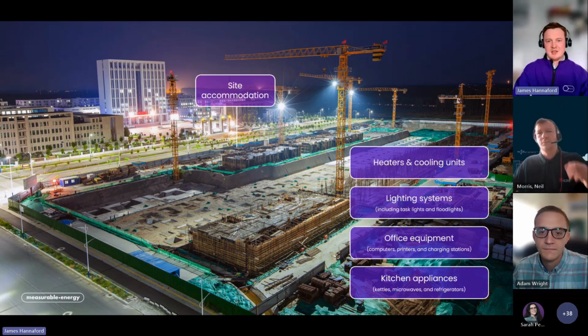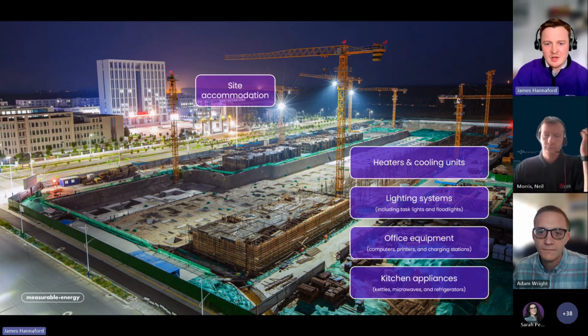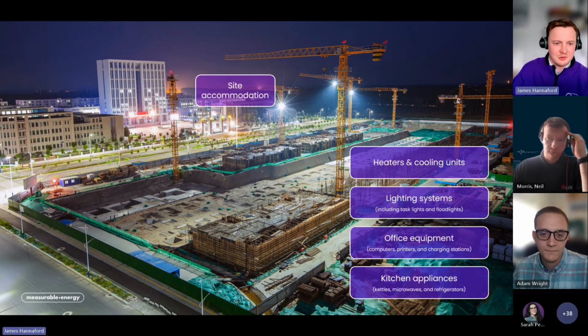So, like I say, we've got a site accommodation. Typically, you might see there's a couple of floors. On the ground floor, we've got a canteen and a welfare and a toilet area. And then the top floor might be an open plan office space with a few meeting rooms and a kitchenette. So there is wasted energy across all of this accommodation space.